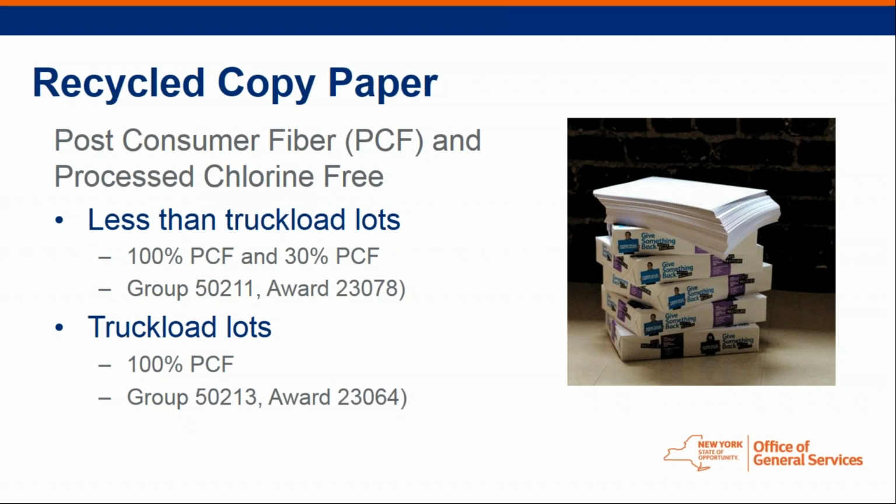In addition to buying recycled copy paper, you can also look into reducing the amount of printing that you do. Things that you can do to encourage that are to require double-sided printing as a default setting on your computers. You can also set your default settings to black and white printing so that you're also saving consumables. And some places have used printer management software to reduce the amount of printing.